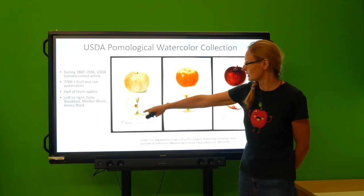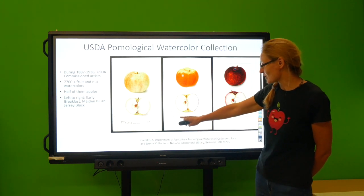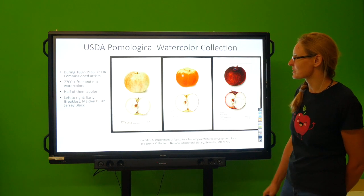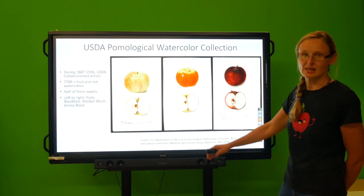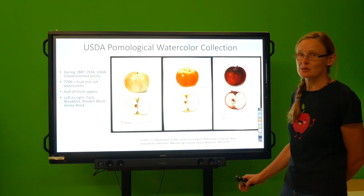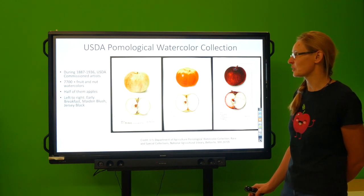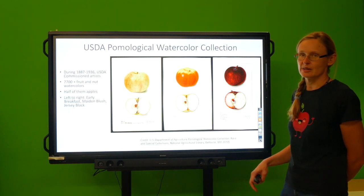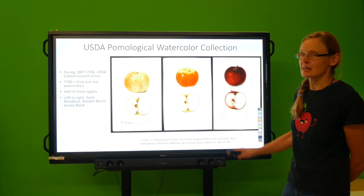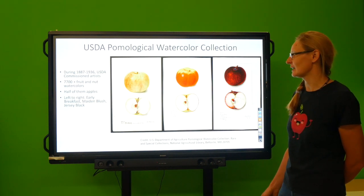They would open the apple, do the whole core, and show how it looked on the outside. So these are really, really neat. Each one is hand painted, hand drawn, hand documented, and each one tells you the year it was made, who the artist was, and where the apple came from, which part of the country. USDA now houses about 7,700 of these different fruit and nut drawings. They also documented diseases, so they show watercolor drawings of how the leaves will look when your fruit tree is not looking healthy, and things like that. Half of those drawings are apples, so you can see by the sheer number that apples were the prime fruit at that time.